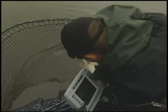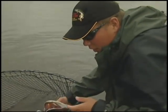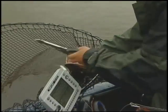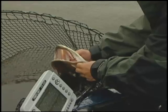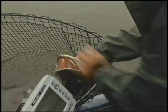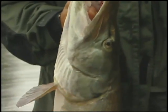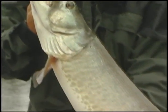Good job. Nice fish. Let's see what we got. Watch your fingers right there. Extractor? Yep, that'll be good. There you go. Superb. Good job. Hold her up for us. There we go. Kind of hold her more. There you go. Good job. Pretty fish, nice healthy fish, isn't it?